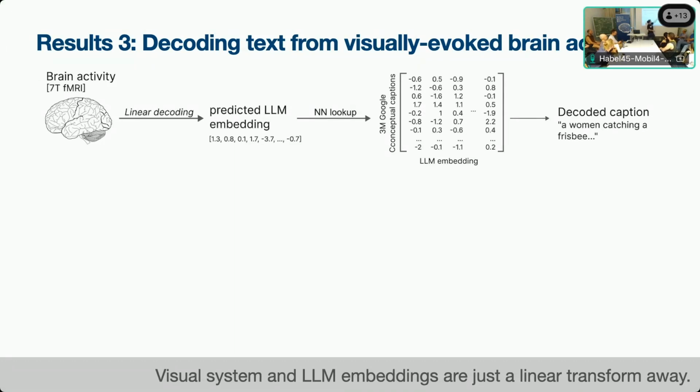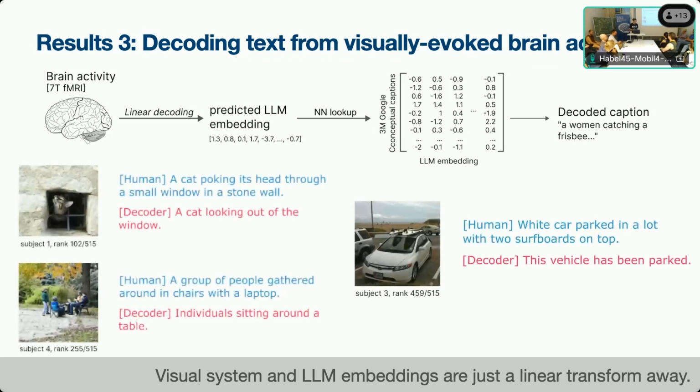And we know which sentence it corresponds to. So basically, long story short, in this way, we can use a simple linear model to decode a text that describes what the person was seeing. And here are some results. In blue, it's the caption that humans wrote, the caption from the data set on the test set. So we didn't train on these images. We train on the train set and then we test on this. And in pink, it's the captions that we can decode.